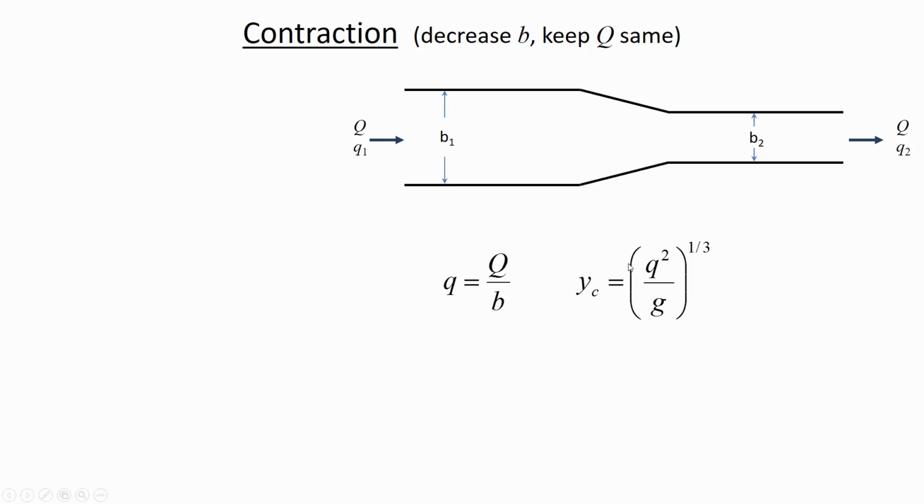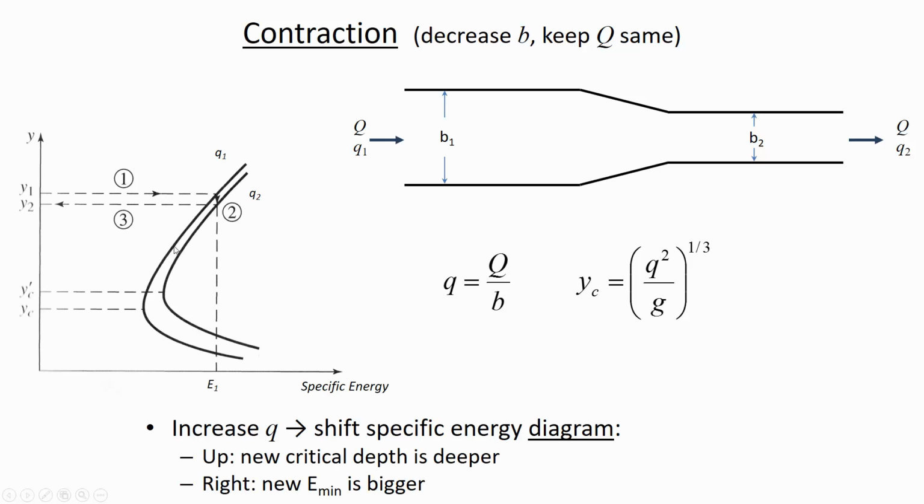If lowercase q gets bigger, then the critical depth is also increasing. So the critical depth is going to get deeper when a channel gets narrower. Consider this figure: the curve on the left is the specific energy diagram for location 1, before the channel gets narrower. The specific energy diagram shifted to the right and upward is the diagram after the channel has contracted. What you need to remember is that if you increase the flow per unit width, that shifts the diagram to the right and upward.